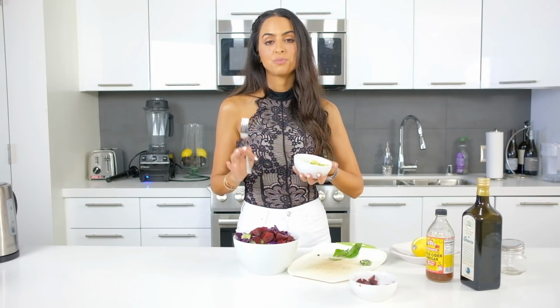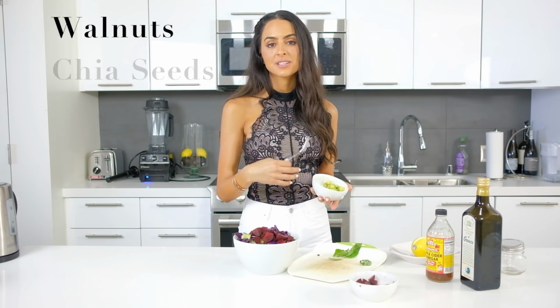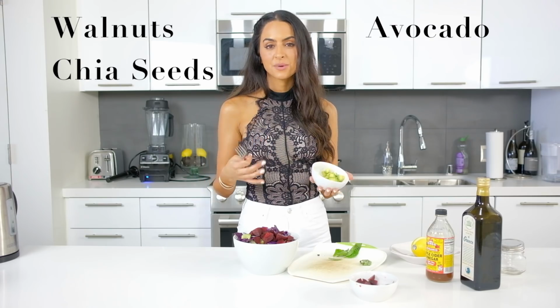And then this is about half an avocado. Healthy fats give you plump, beautiful, soft skin. Just always think of that. So if we're talking about walnuts, chia seeds, avocado, always kind of associate them together.